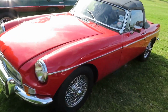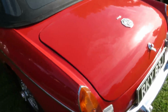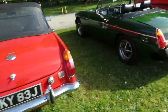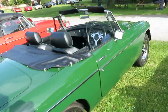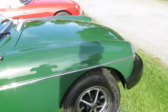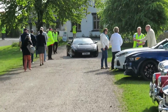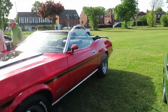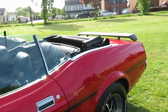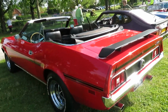We've also got this MGB Roadster. Another very smart MGB Roadster. This one's a later rubber bumper example. Oh, hello, we got a Lamborghini Gallardo. That's come out of absolutely nowhere. Got this Mustang Mach 1 convertible. Wow, I've only seen a couple of Mach 1s around, but a convertible I've never seen one before. I don't know if it's a factory thing or a conversion.